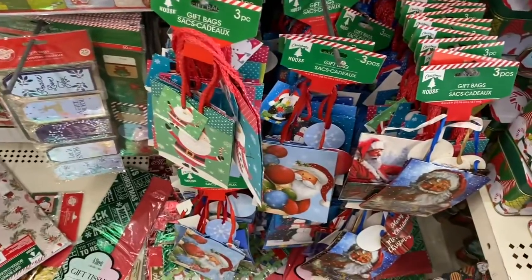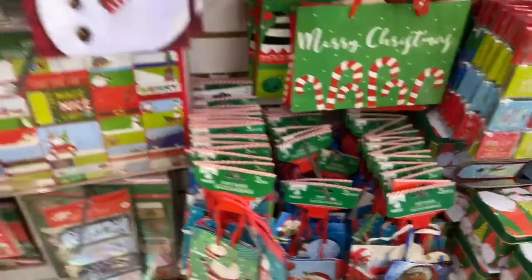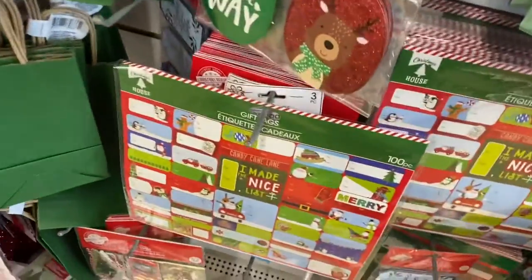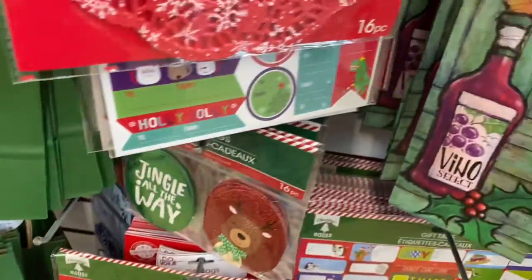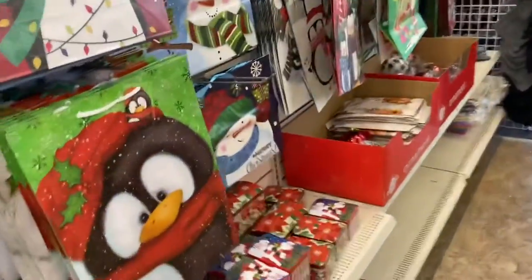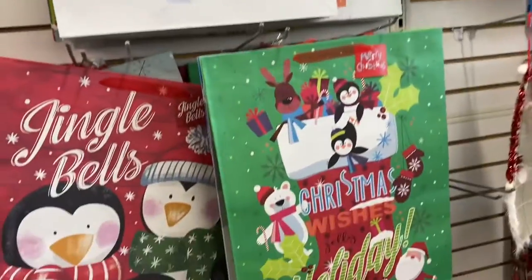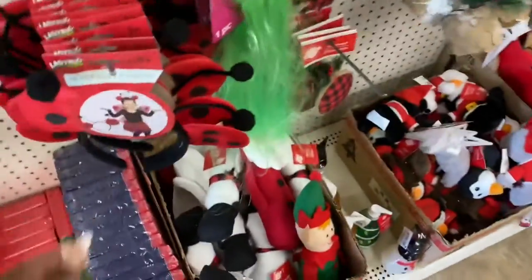Small bags for like gift cards, 3 for $1. They have the gift tags. They have the bigger bags. What do they get?